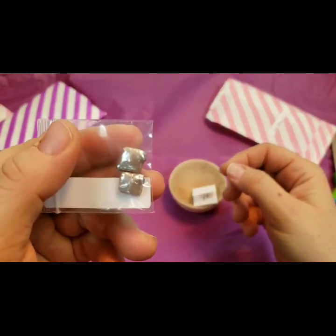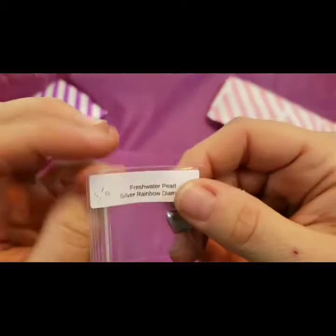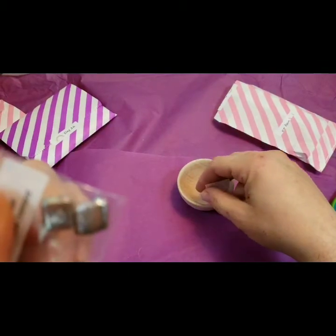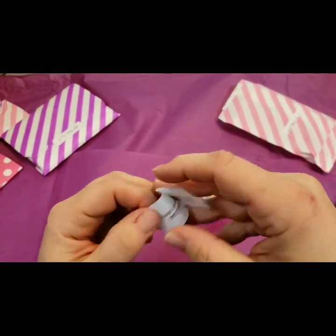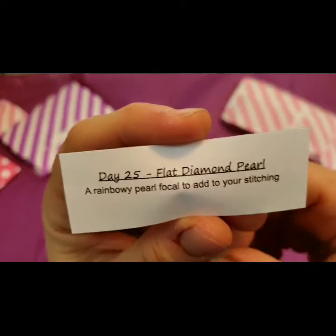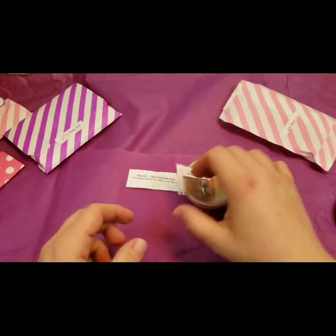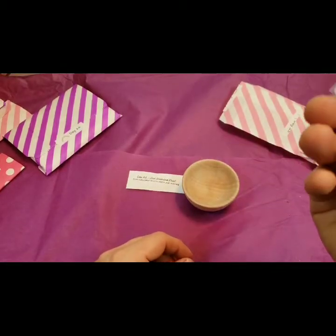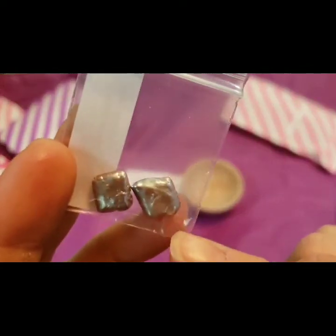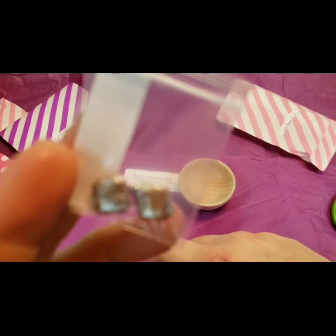Did I just get a lump of coal? No, what is this? They're diamonds. What are they? Freshwater pearls. Well, you got me there. Never seen square freshwater pearls, have you? Flat diamond pearl, a rainbow pearl focal to add to your stitching. You know how I bet these are made? I'm going to shit on it. Why not? I'm here. I'm going to shit on it. They probably put a square bead, a plastic square bead, inside that oyster.